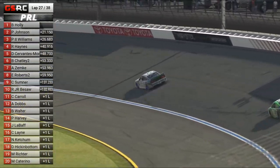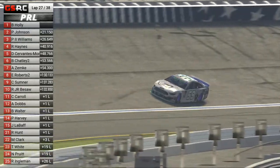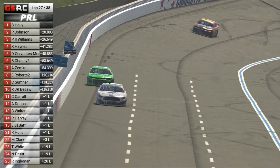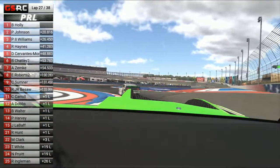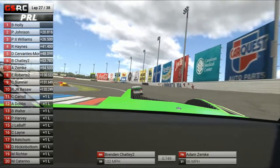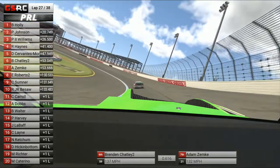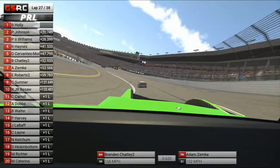Again, Chatley really strong through the gears, up to already 148 plus miles an hour. Zemke currently reaching 160 on the exit of NASCAR Turn 2. Back towards turns 11 and 12, Chatley trying to take the arc. Zemke trying to attack those turtles again. But again, it's been talked about a lot of times on the oval side and the road course side: fast in, slow out. If you take slow in, a lot of times you could be fast out.